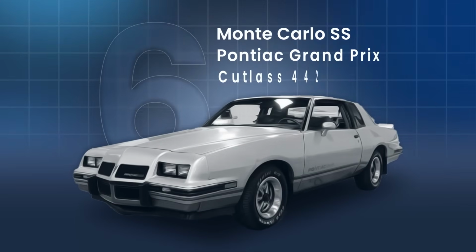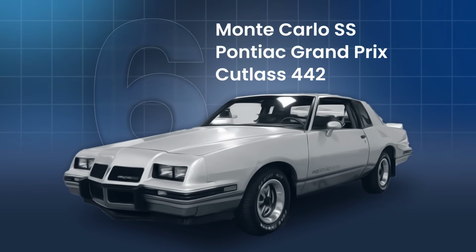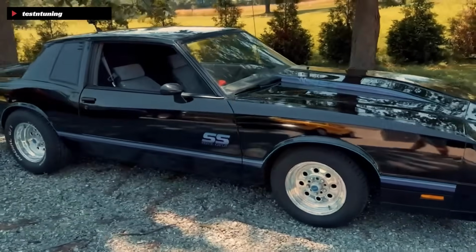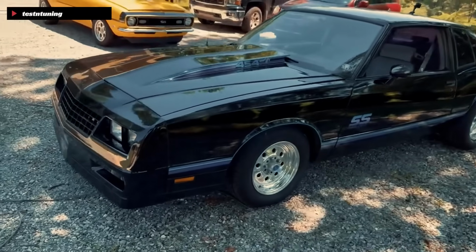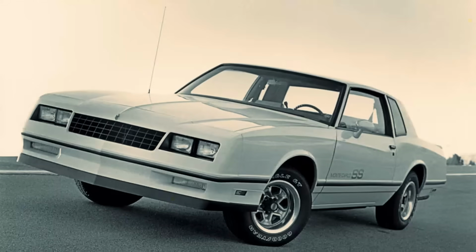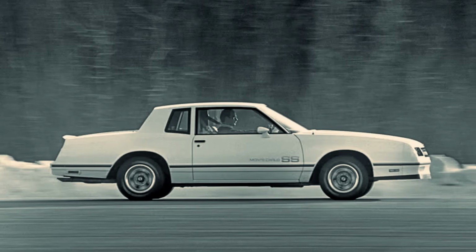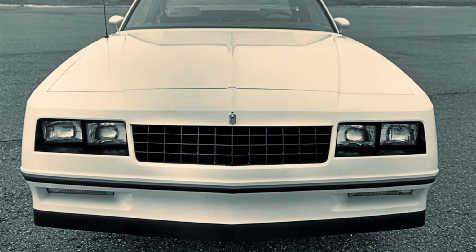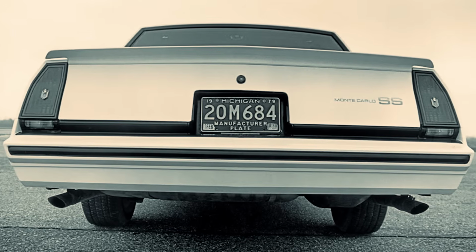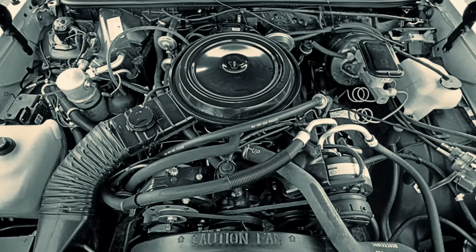Number 6. The G-Body Monte Carlo SS, Cutlass 442, and Pontiac Grand Prix. If the British Roadsters were about finesse, then the G-Body coupes were about attitude. These cars weren't built to be light or delicate like the TVR. Let's start with the Monte SS. Built between 83 and 88, Chevrolet gave that regular Monte Carlo a sleek new aerodynamic nose, subtle spoilers, and most importantly, a high-output 5-liter, 305 cubic inch small block.